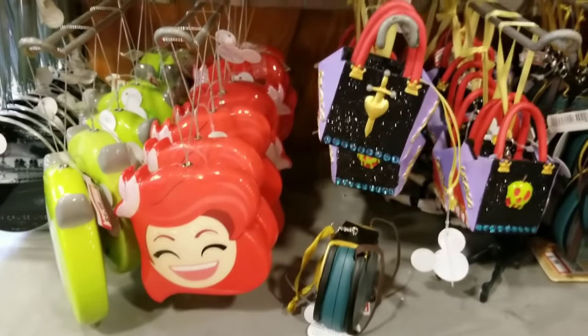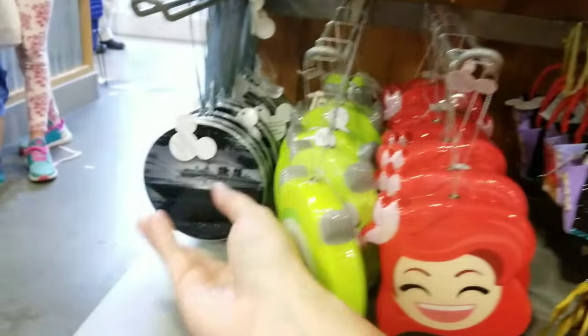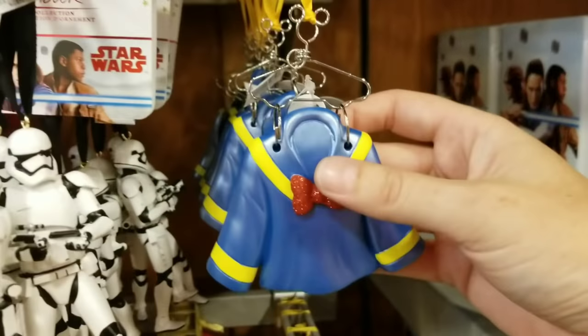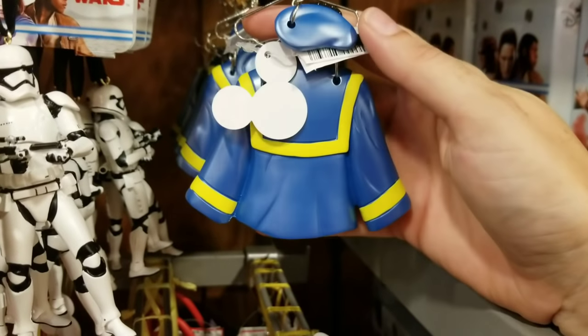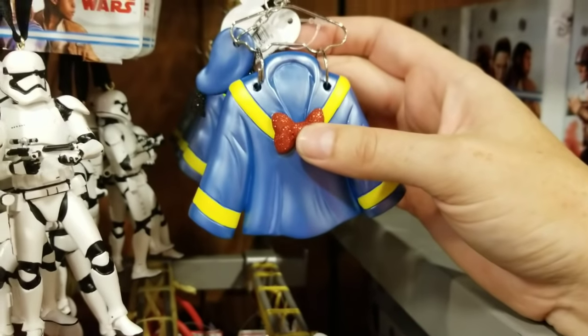All of these here are $4.99 for the emoji and $5.99. The Disney Cruise Line is just $3.99. This is new. I have not seen this one at either location. This is ceramic, so it is super breakable. This was $22.99, and it's now $2.99, so it's super cute.